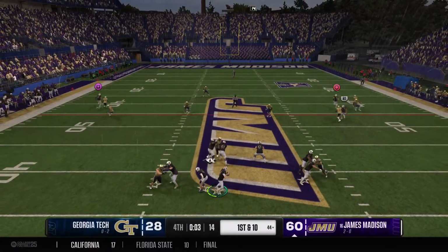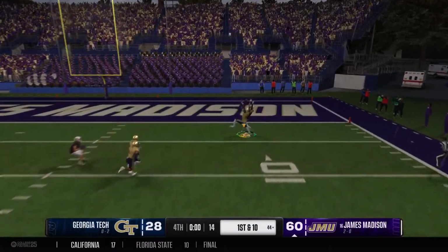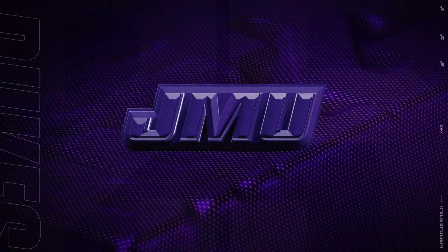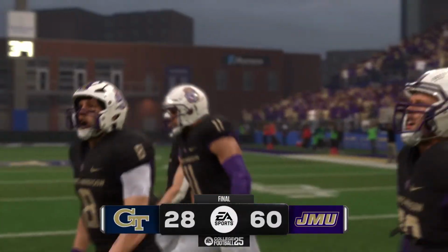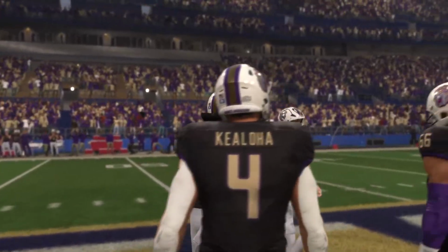Wants to throw on first down. Lofts one high and deep. And this will be incomplete as the game comes to a close. When you know you have a team outclassed, the ability to play to that standard and finish with a blowout like this is really impressive.